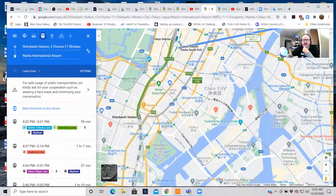And that'll take you from Tokyo Station. You just have to walk around. It's kind of confusing, but if you follow the signs, it's not too hard to get to the line from Tokyo Station to Shimbashi Station. It looks definitely a lot harder than it actually is.